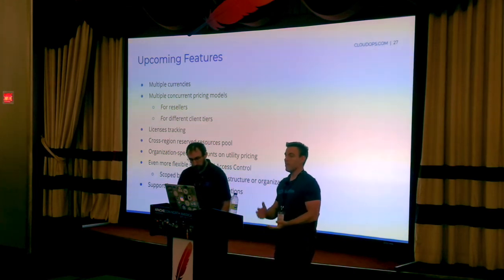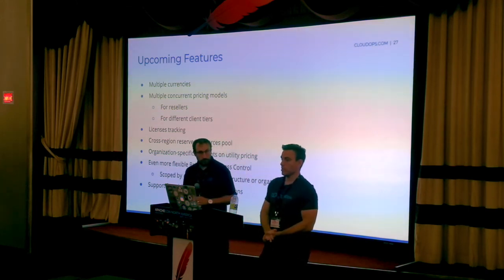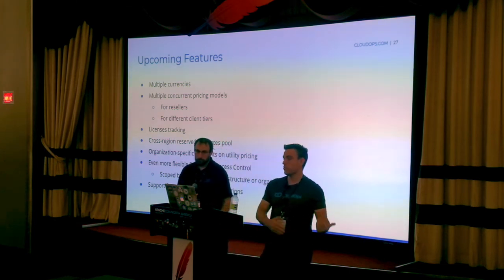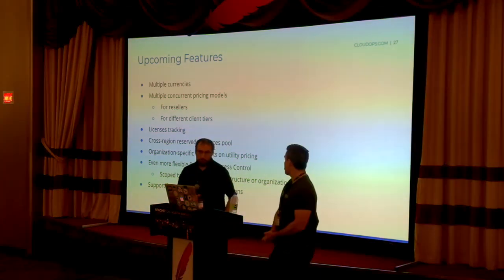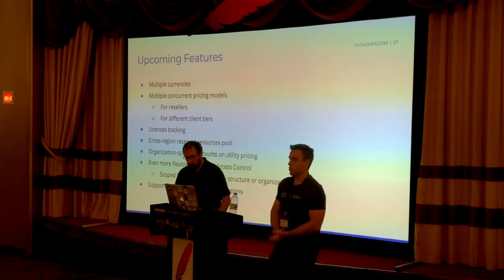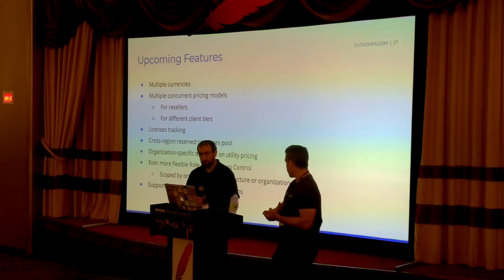Also, some people have asked for the ability to define the type of resource pool that Will was talking about, but across multiple regions. So having the flexibility to deploy your resources across different geographical areas, but sharing the same pool of resources, that's another. Having organization-specific discounts is another request that we've heard a couple of times, so we will work on that.